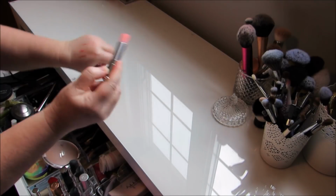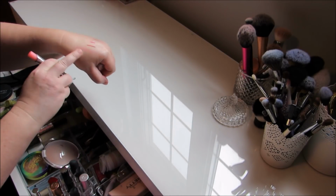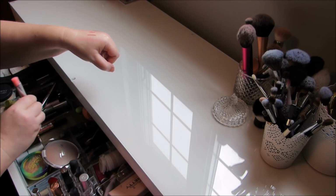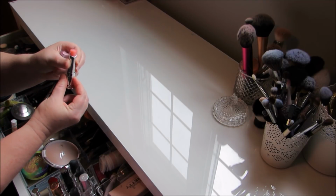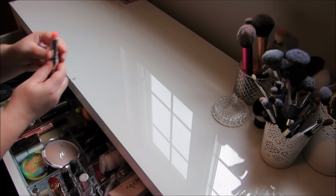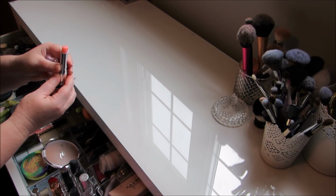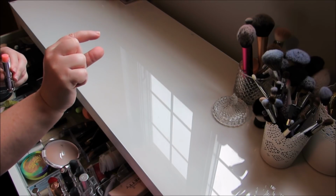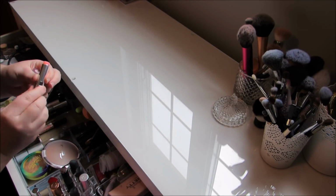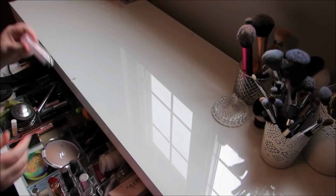It's just a very nice nude pink. It's very sheer. As you can see, the hint of pink is there. It was a lot bigger, but unfortunately, don't make the same mistake I did. I put it in my beach bag when I went on a cruise, and of course it was very hot in the bag, and it melted, and I lost probably about that much off of it, which is sad because it is pretty, but it's also a pricey product.